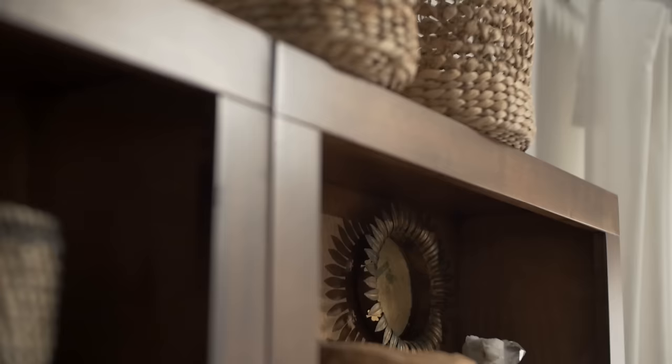I love to play with textures too. These woven baskets, I mean, come on. Your eye catches the pattern and you get drawn in. You want to touch it and explore.